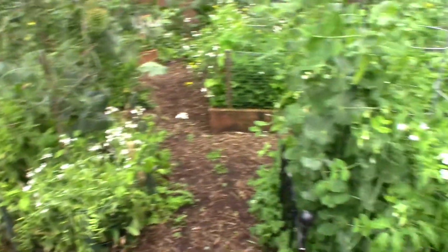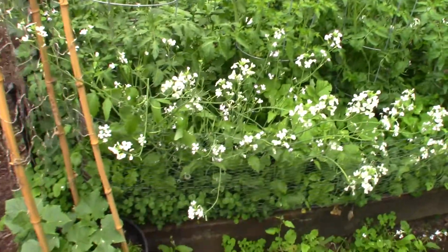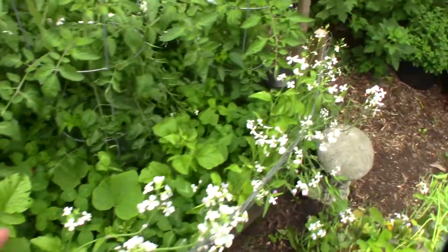So let's see, got some more peas over here. There's all our tomatoes in that box. They're doing very well. We have squash down below in there. There's some tomatillos back in here as well. So we got our squash going. Looks like it's really taken off.